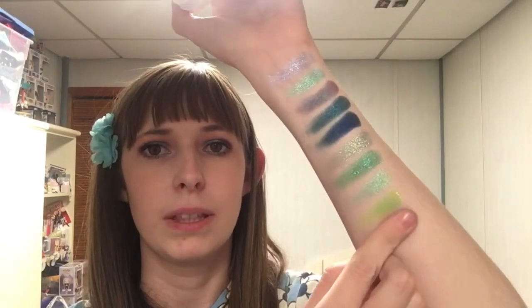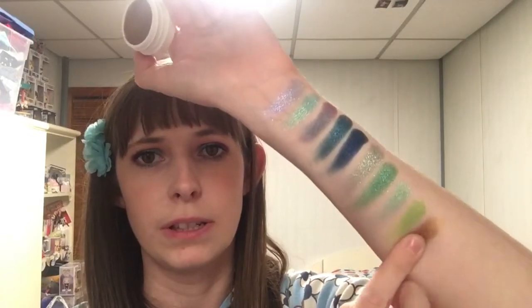Now we're moving into the more olive greens. So this is Moonwalk. Look at that. It's like kind of brown, but kind of green at the same time. Love that. They do have a single shadow that's kind of like this. I think it's called Tea Garden? Rose Garden? Something like that. And make sure you can really see that.